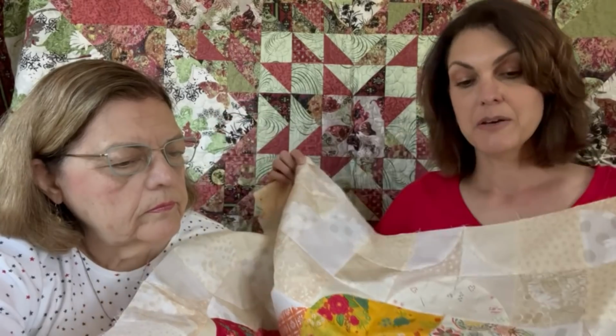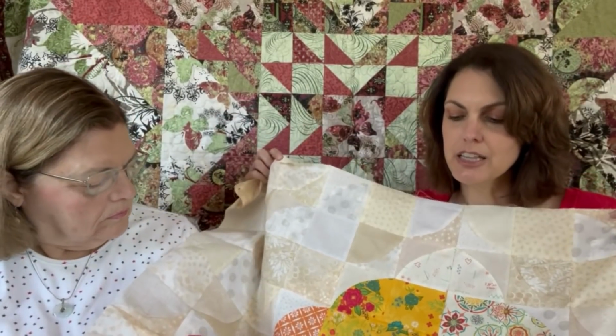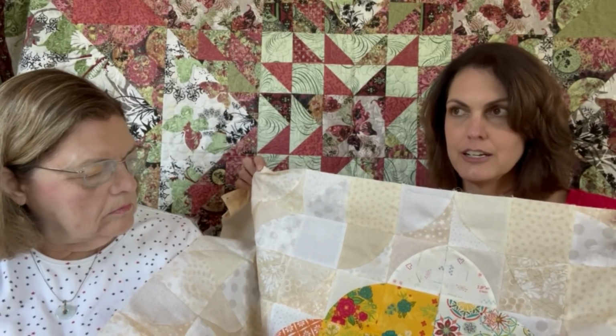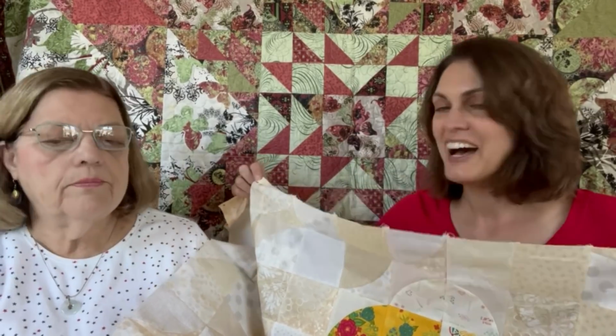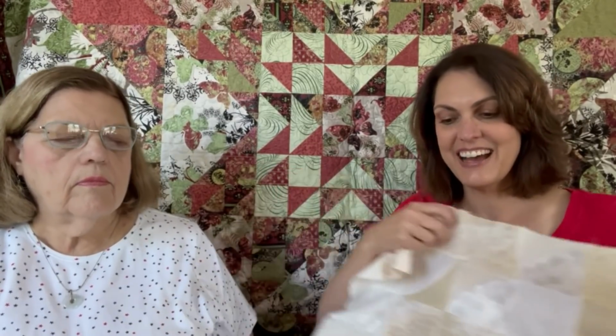But that was a super fun finish. This is, I think, the 5th quilt that I've made at this retreat with the curve ruler. I've never made one at home, but I made a bunch at the retreat, so I have a good time making them. So those were my retreat projects.